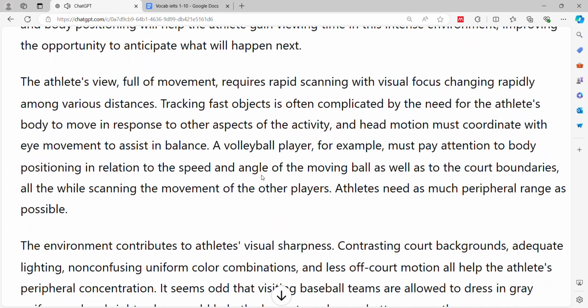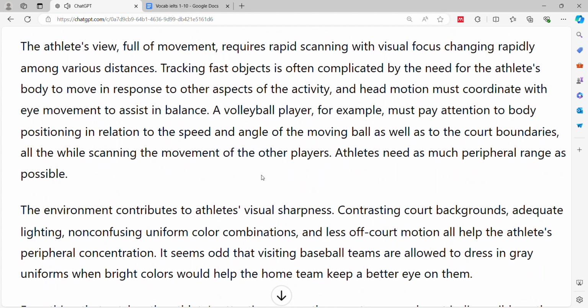The athlete's view, full of movement, requires rapid scanning with visual focus changing rapidly among various distances. Tracking fast objects is often complicated by the need for the athlete's body to move in response to other aspects of the activity, and head motion must coordinate with eye movement to assist in balance. A volleyball player, for example, must pay attention to body positioning in relation to the speed and angle of the moving ball, as well as to the court boundaries, all the while scanning the movement of the other players. Athletes need as much peripheral range as possible.